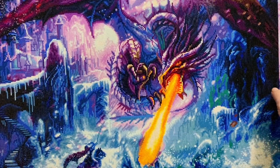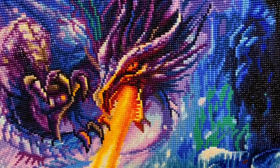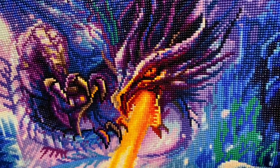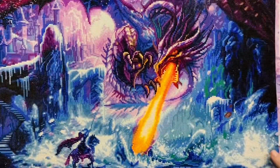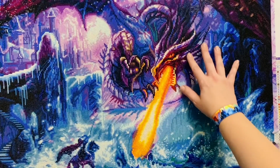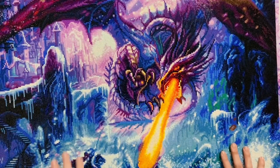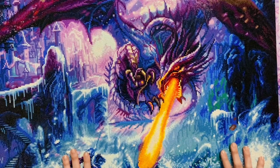Can we talk about the level of detail in this dragon's head and claws? Sorry if you're hearing that airplane. Oh my gosh, its face. It is fierce and I love it. I just thought Diamond Art Club did a really lovely job of rendering all these details, and you feel like it's about to come out of the painting and breathe fire at you. So this was a really, really surprisingly wonderful piece to work on.